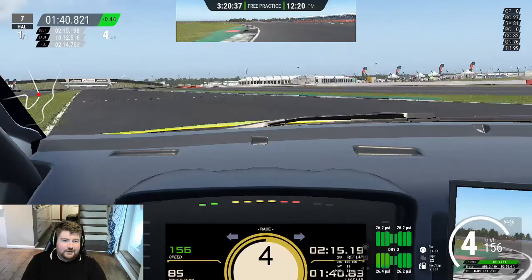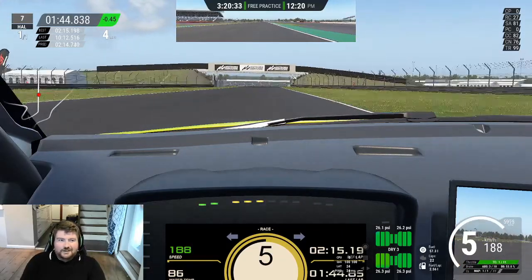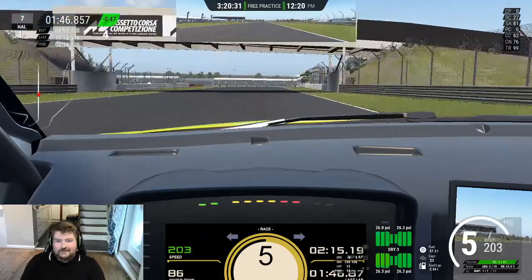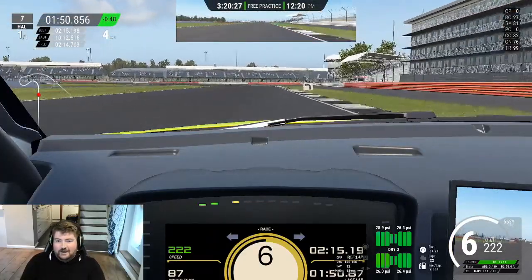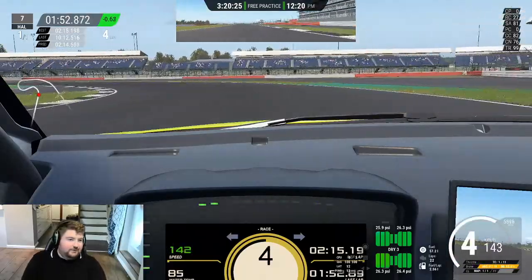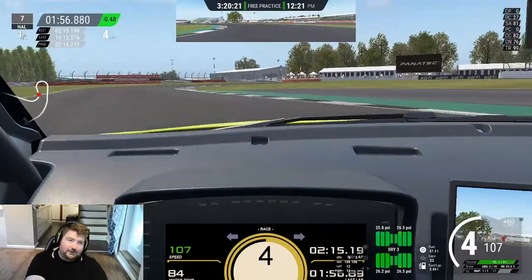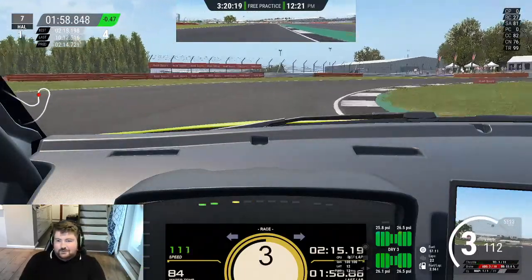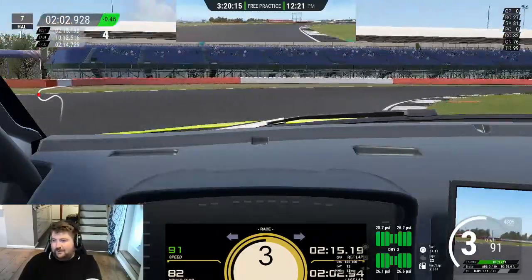So there we go, that's a nice exit out onto the Wellington Straight. So we're going to head down towards, once again, the BRDC building on the right hand side, and just aim for that AstroTurf. That was so wide there. I'm going to lose a shed load of time through this corner. Let's see how I do through the final corner.